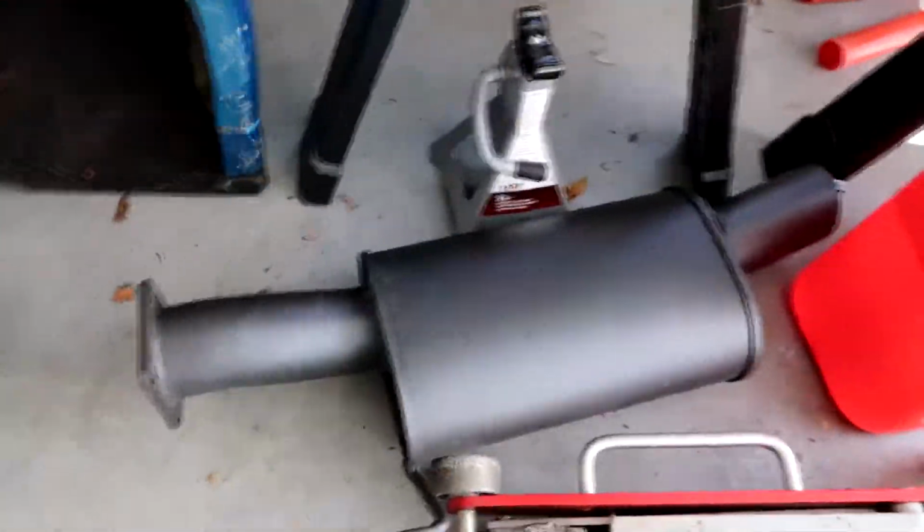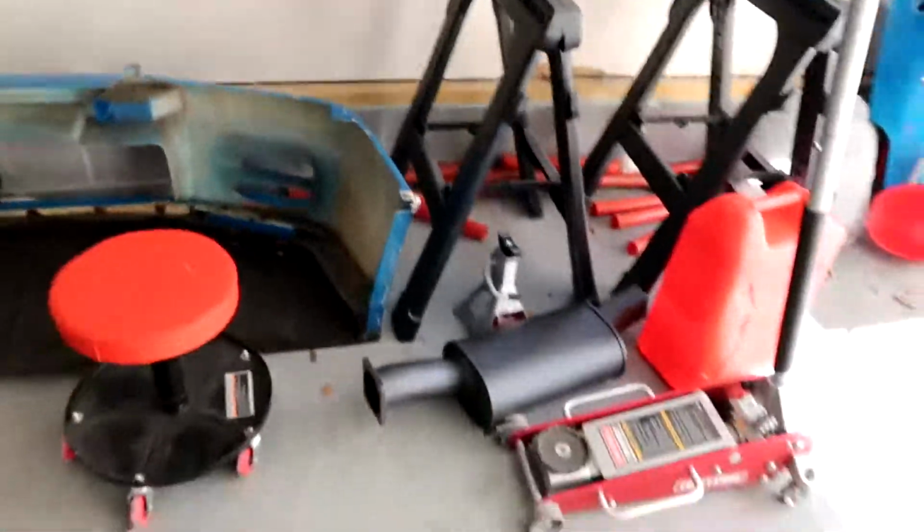In fact, there's the mid muffler right there, HKS. So essentially, test pipe is installed, also stainless steel, eBay cheap, whatever, test pipe.